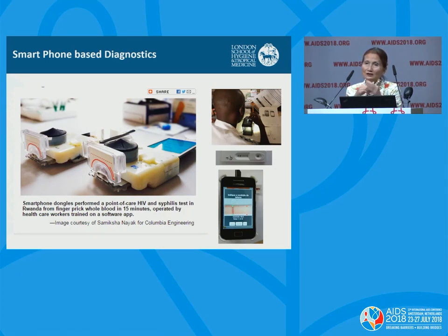So in the picture here, Professor Sam Sia from Columbia University and his team developed the dongle that can plug into the power jack of the phone, and then there's a microfluidic disc, which is very cheap to manufacture. It's inside, and he's replicated the entire ELISA procedure in this microfluidic disc. And you could, with a very small volume of blood from a finger prick sample, in 15 minutes see whether there are HIV and syphilis antibodies. So these are rapidly evolving.